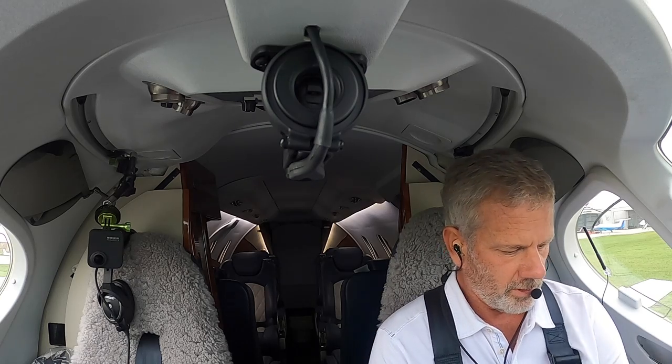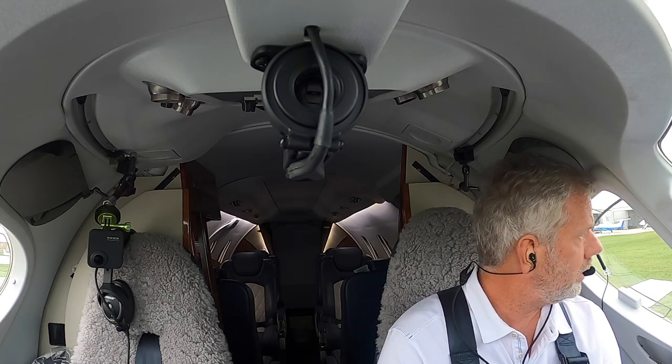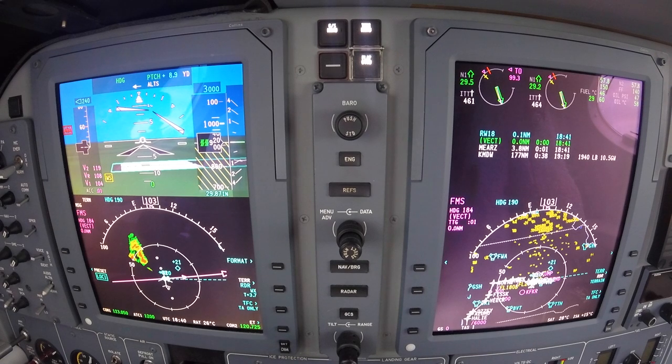There are some storms up a little bit north over by Kokomo. We should be able to work our way through them. As I said, this is going to come pretty quickly.